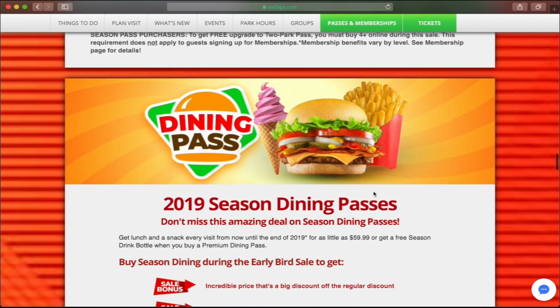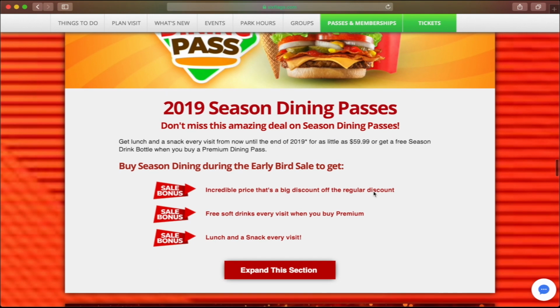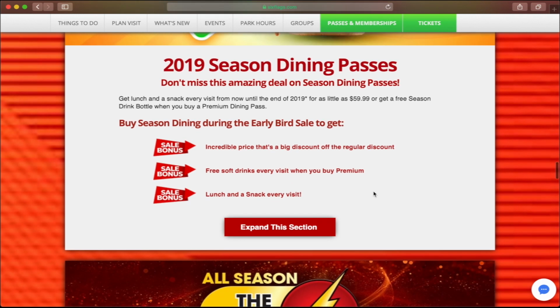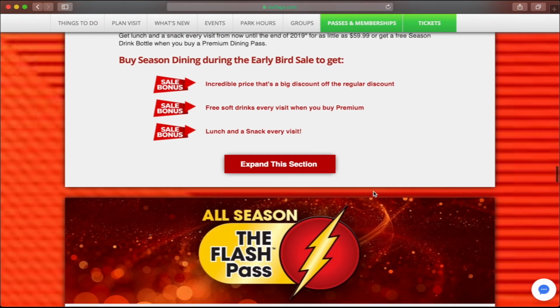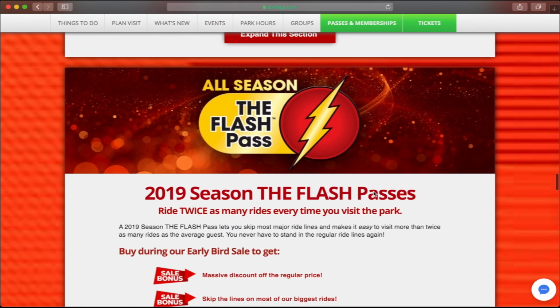So then I scroll down a little more. The dining pass, I'm not really interested in buying any food there. It's theme park food. I'm not into it. What I typically do is eat a big breakfast on my way there, and when I get there by 10:30 when they open, my tummy's full and I don't have to buy food for lunch because I'm out by the time I get hungry. We'll talk about that some more.